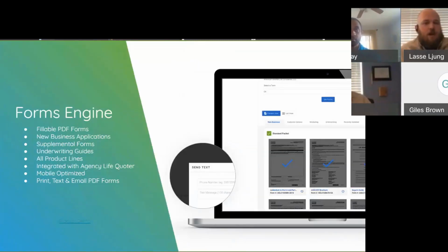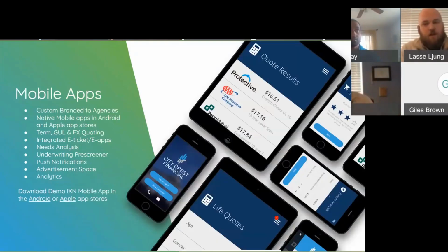With our platform, many of our customers need new business forms. So we have our Forms Engine, which is integrated into the quote engine, but it's also a standalone product. Your agents and advisors can download all your carrier forms for new business applications, supplemental forms, underwriting guides, and product information. They create nice packets for their customers. They can even text the forms right off to their customers, which is kind of cool. A lot of people nowadays, I do most of my printing at home from my phone. So if someone texts me something, I can just print it right to my printer. So that's our Forms Engine. It will also be integrated into the Smartoffice platform.